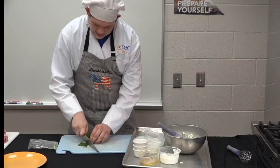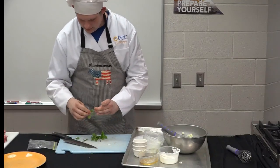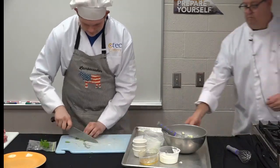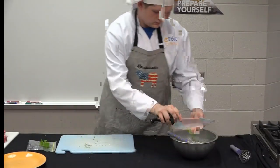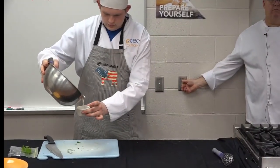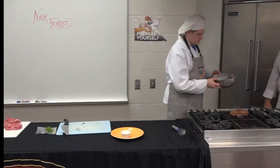So we're going to cut up a little dill. And a little fresh mint. I would recommend fresh herbs and spices for this, because you'll get a more pungent flavor than if you used dried. Whisk that up. And I have side of the plate.